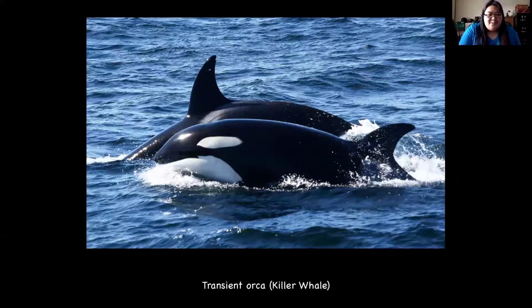Then we got the orcas, also known as killer whales. So killer whales are one of my favorites. There are different types of them that we can see in Monterey Bay, but the most common one that we can see are the transient killer whales. So that means they prefer to eat marine mammals.